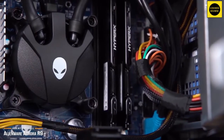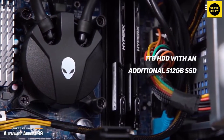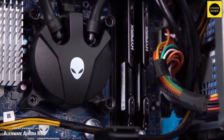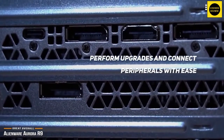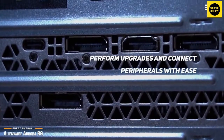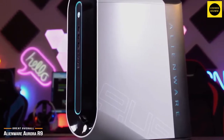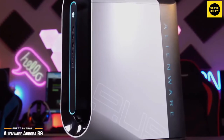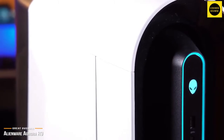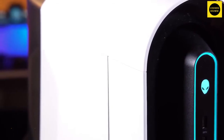Storage will not be a problem here. You get a 1TB HDD with an additional 512GB SSD, which means you can increase access speed by installing or saving the titles and programs that you actively use on the SSD. You can also perform upgrades or connect peripherals to the Alienware Aurora R9 with ease, thanks to the rig's enhanced accessibility. With its distinctive case, crammed with features and clever practical design flourishes like the scooped-out vents at the front, the Alienware Aurora is a premium device that works hard to earn its price tag. If you're looking for a great overall gaming PC that delivers solid, powerful performance with standout aesthetics, then the Alienware Aurora R9 is a top contender.